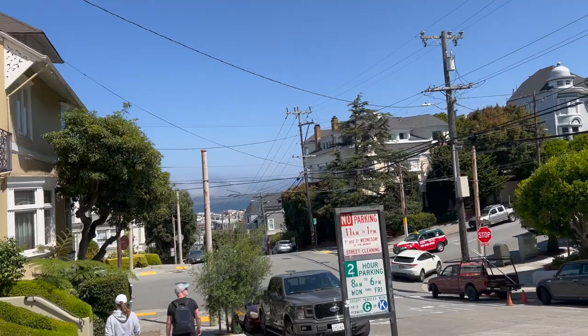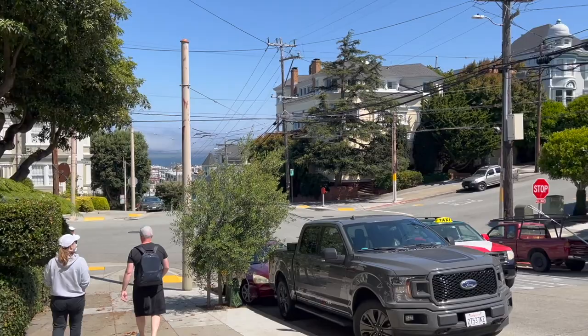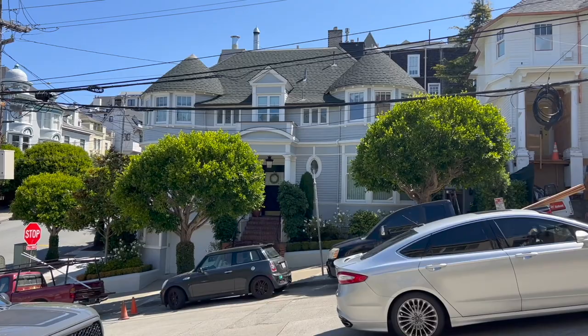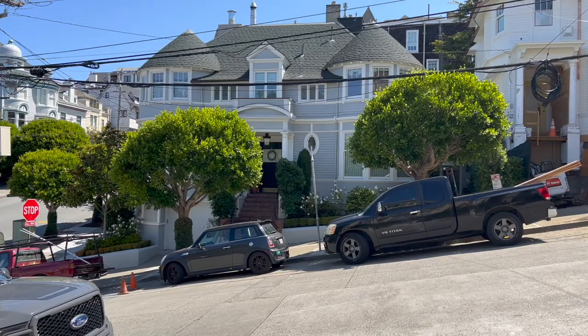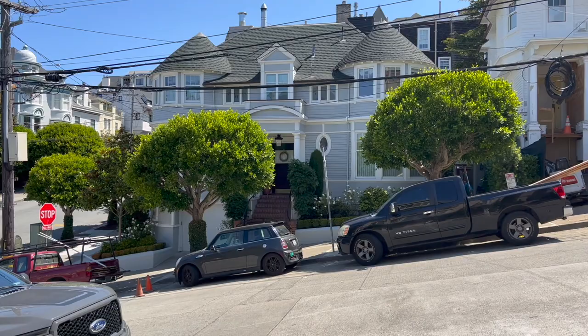So let me show you the house in all its glory. There it is, over there. It's got a wreath on the door, stop sign there. And that is, I think it's 2640 Steiner Street, I think. And that is it. Does anybody recognise it from the film?